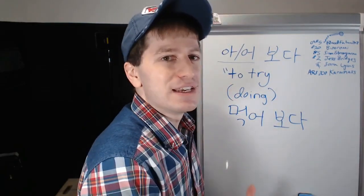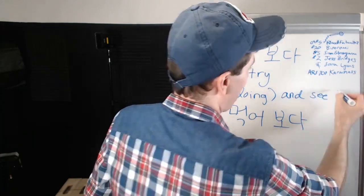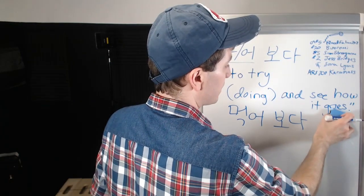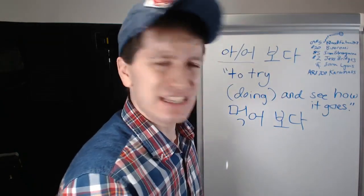The literal meaning of this, and I think this helps, is to try doing and see how it goes. The reason I think this is better to learn the literal way is because there are many cases where people will attach this 보다 form, but if you translate it in English as try, it doesn't make any sense.